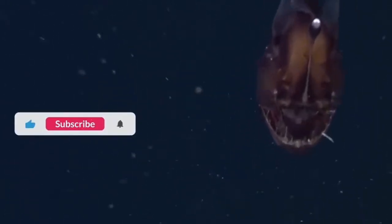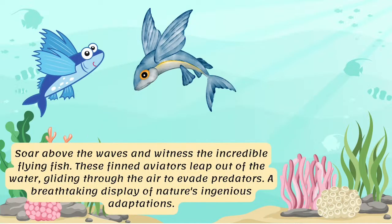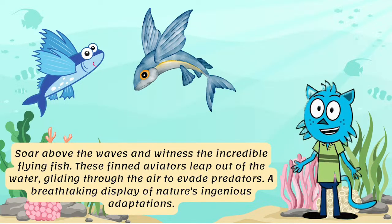Flying fish. Soar above the waves and witness the incredible flying fish. These finned aviators leap out of the water, gliding through the air to evade predators. A breathtaking display of nature's ingenious adaptations.